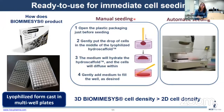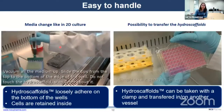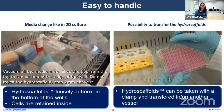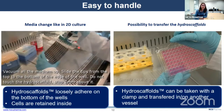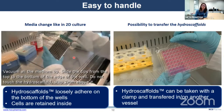You can, of course, perform manual seeding, but BIOMIMESYS is also adapted for automatic seeding. An important thing to know is that the cell density has to be higher in BIOMIMESYS Brain compared to 2D cell density because of the 3D volume. As you can see in this video, the media exchange in BIOMIMESYS is quite similar to 2D culture because the hydroscaffold loosely adheres to the bottom of the wells and the cells are retained inside. You just need to be gentle with the pump.